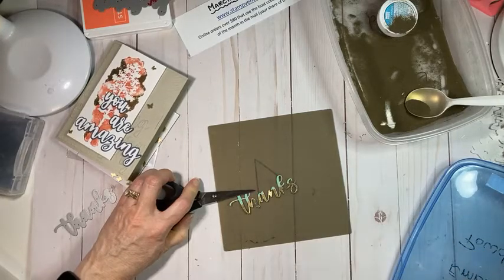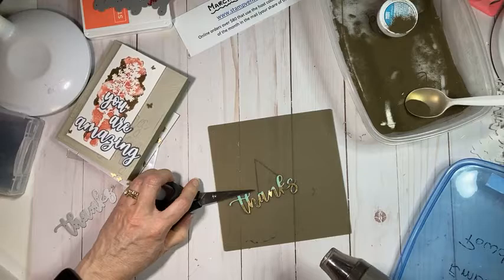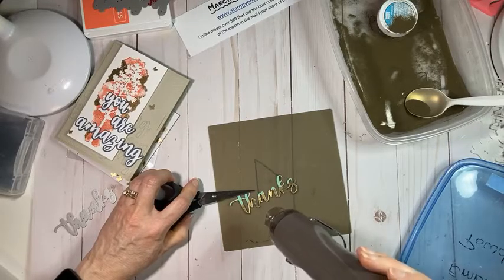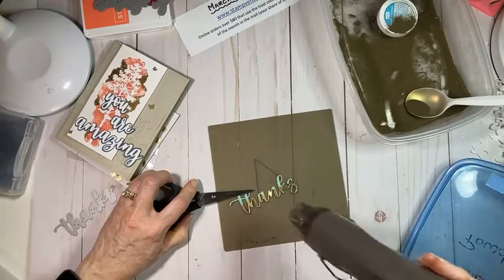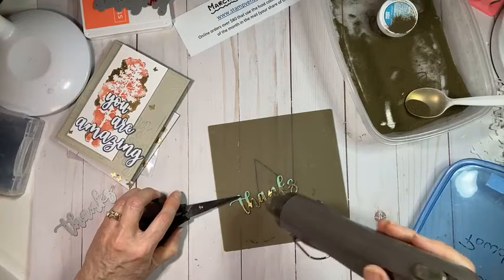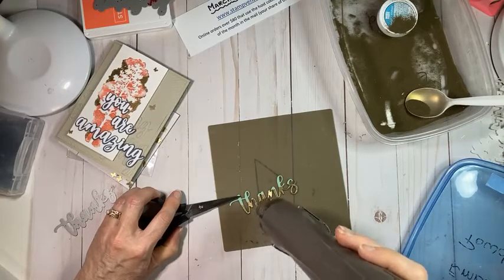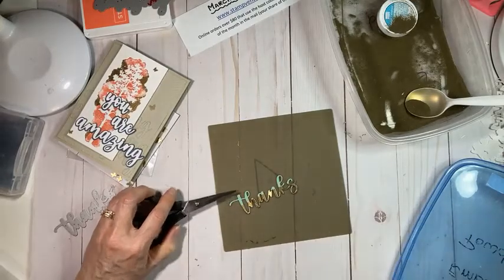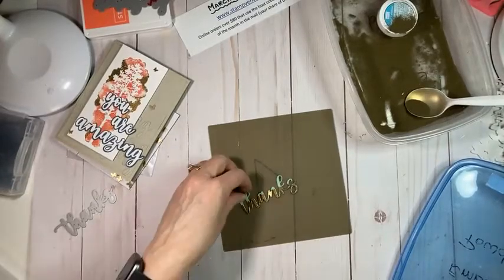Ooh. Oh, you know what? This thing is so hot, it's making the paint bubble. So I was getting bubbles of gold. Maybe I shouldn't get quite so close. Oh, yeah. I never thought about how the adhesive would react to it, just thought about how the powder would react. And the powder is melting, but the adhesive bubbled on the edge of my S. Oh, my goodness. It might have gold warts.